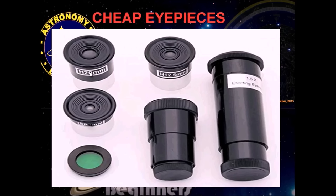You're not going to enjoy astronomy with eyepieces of poor quality such as these. Now, you'll probably find that there are good telescopes you can buy, and you'll probably find that they come with cheap eyepieces like these.